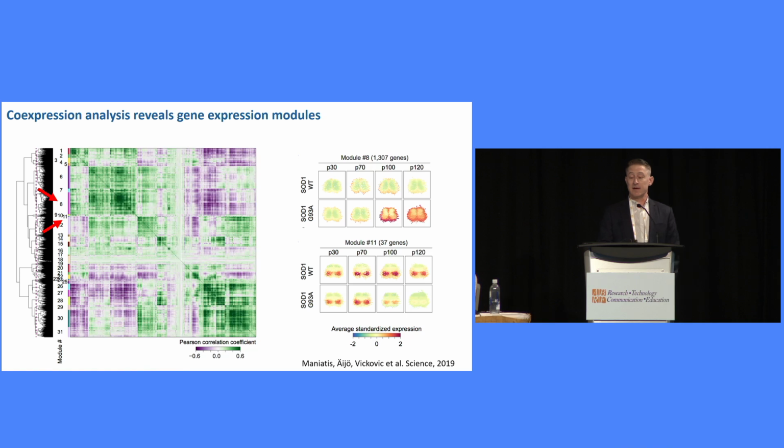We took the data and standardized the expression observed in each of our spatial capture areas and clustered all of our capture areas in an unbiased way. Then we looked for modules of genes showing correlated or anti-correlated expression across all of our data, and mapped the expression of those modules back to their spatial locations. What you can see here at the top is that our module 8, which has 1,300 genes, is a very clear progressive reactive gliosis signature, and the genes that make up this module are exactly what you would hope to see.